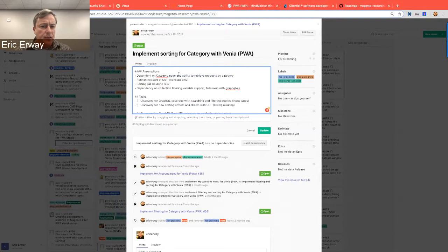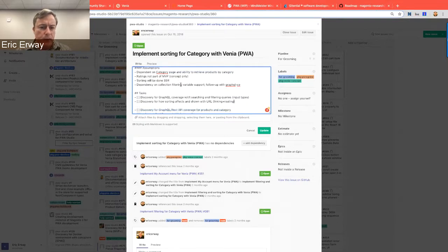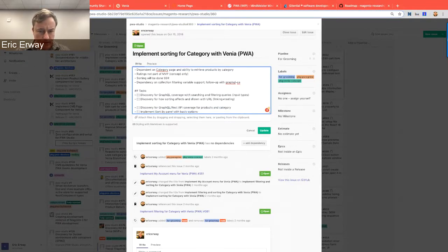All right, just checking the remaining assumptions and tasks here. Most of the assumptions seem to be in play. I think it's still being considered server side. I think we talked about the dependency on collection filtering variables. The task doesn't feel like a lot of discovery, but that's okay, right? So to me, I think the primary output of this is going to be the initial proof of concept that we probably then refine into something that's a bit more hardened. But this is actually fairly related to that. So that's a dupe.